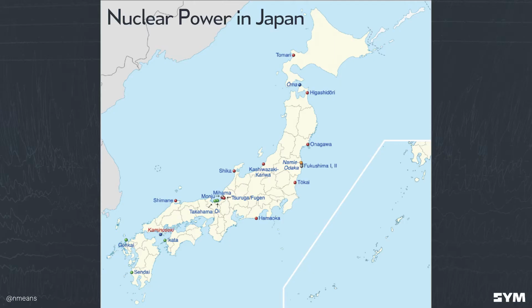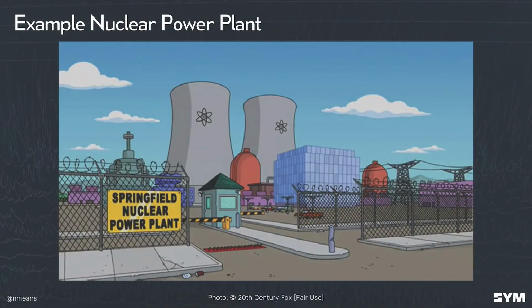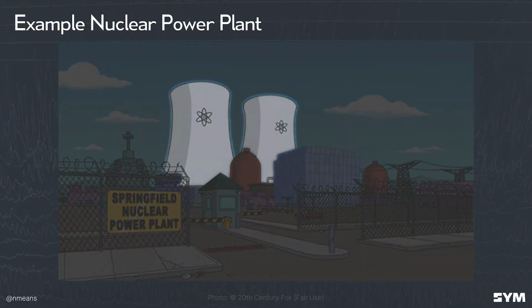Now, why is that? Well, when you picture a nuclear power plant, what pops to mind? It's probably something like this. And credit to The Simpsons, this actually is a fairly accurate rendering of a pressurized water nuclear power plant. But the thing in this picture you probably most identify with nuclear power are the two hyperboloid cooling towers standing tall over the rest of the plant.